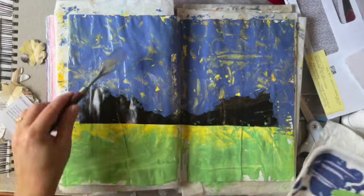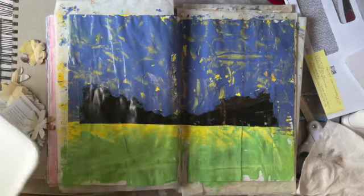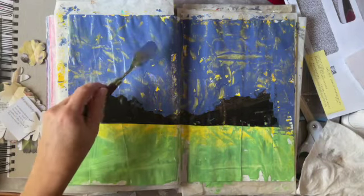Okay, there is the palette knife. We'll probably go back in there.